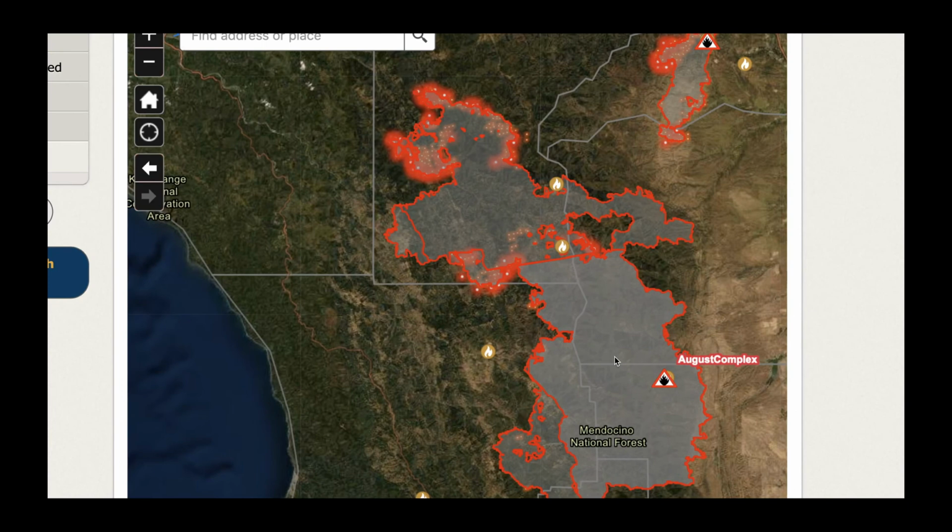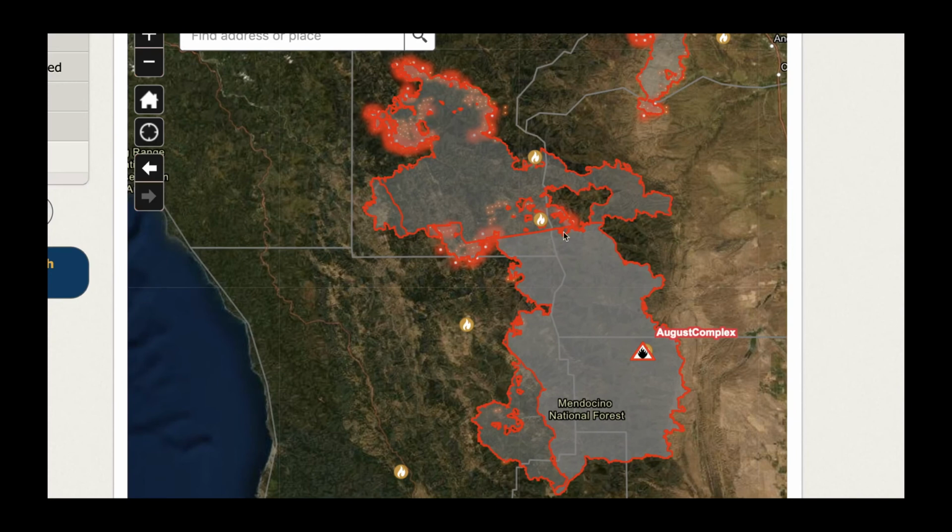One crazy fact I will say about the perimeter of this fire: this is the largest wildfire in the history of California, and if you were to straighten out this fire perimeter, it would reach past Los Angeles. So that just puts how big this fire is in perspective.